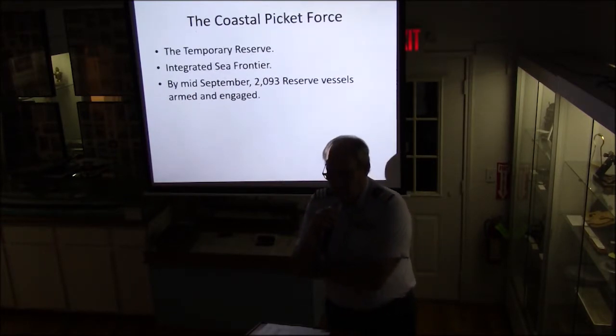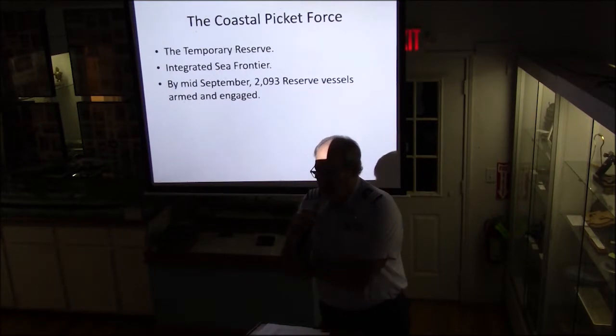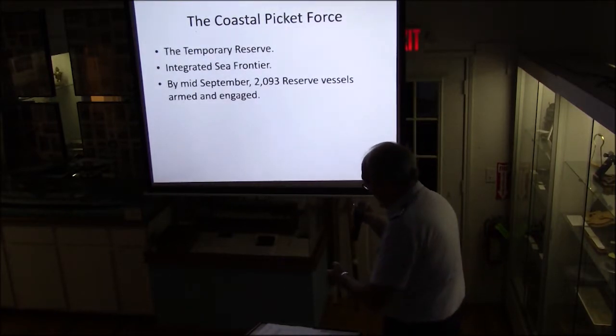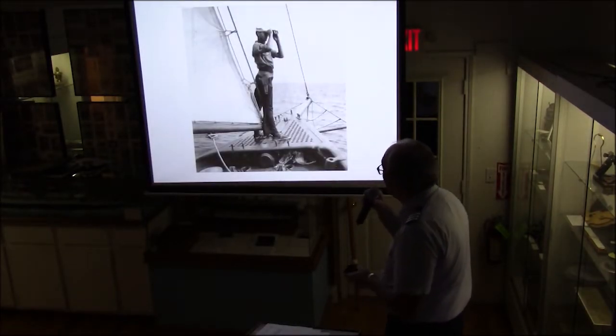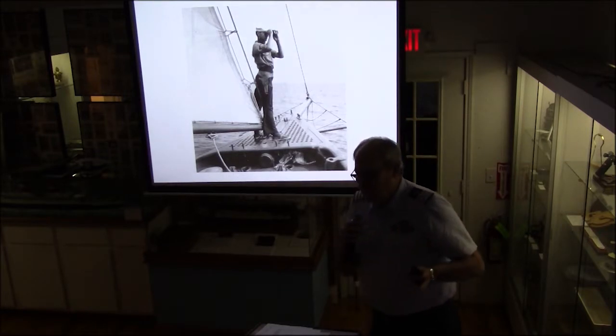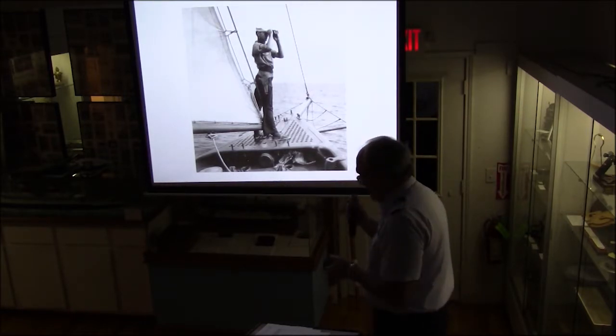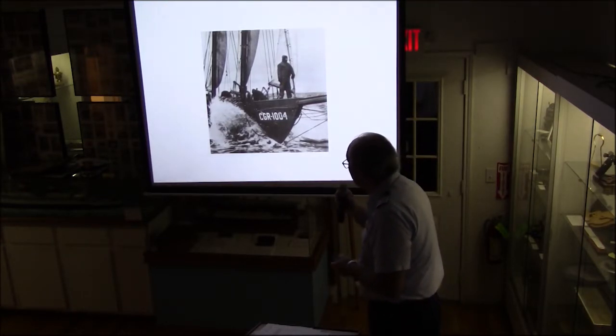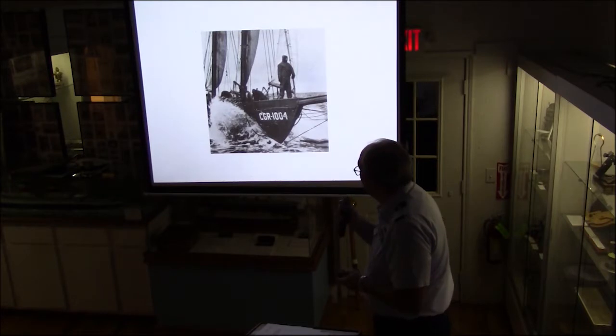So understand what the deal was: if you had a suitable vessel and you were a U.S. citizen and otherwise passed the requirements, you got 3 depth charges, a machine gun, and a radio. And you were sent off typically along the 50 fathom line to hunt for German submarines. And here's some pictures. It's interesting also that they found that probably the most valuable vessel to them in doing this kind of service were sailing vessels.